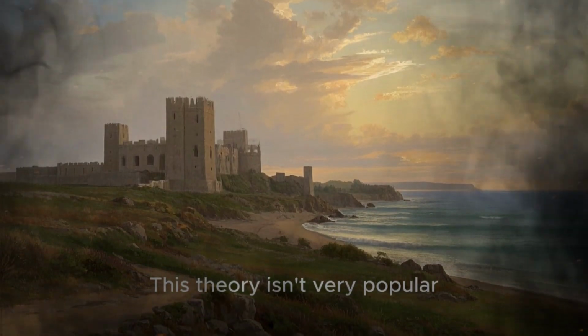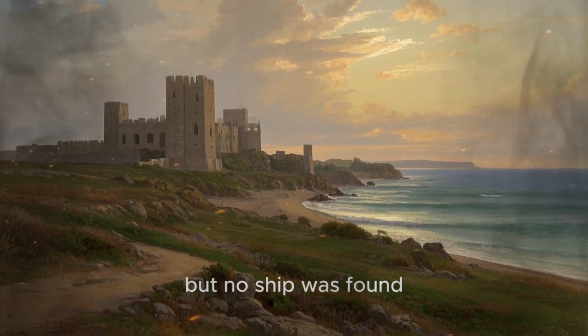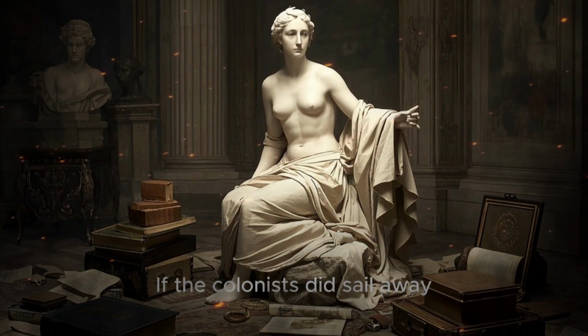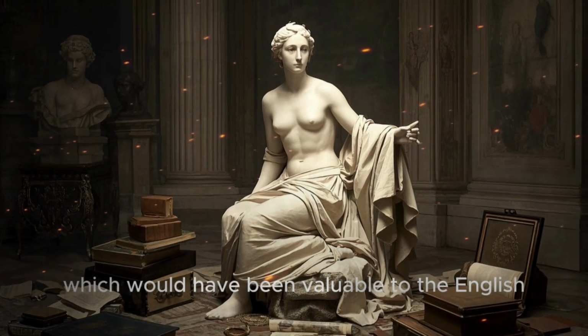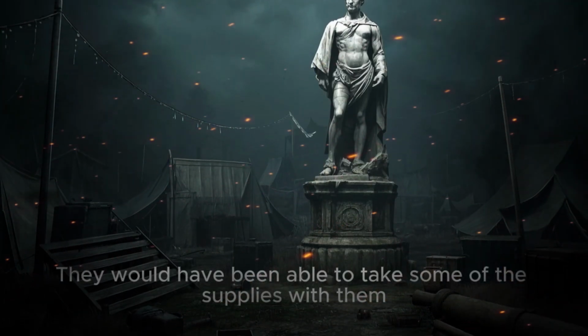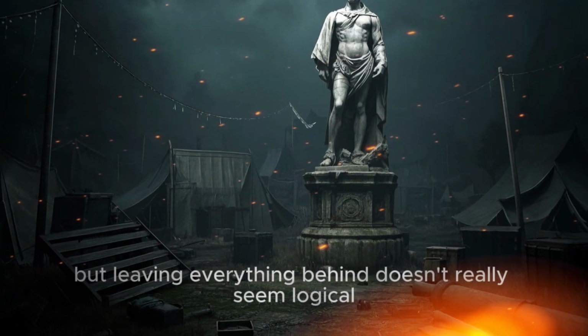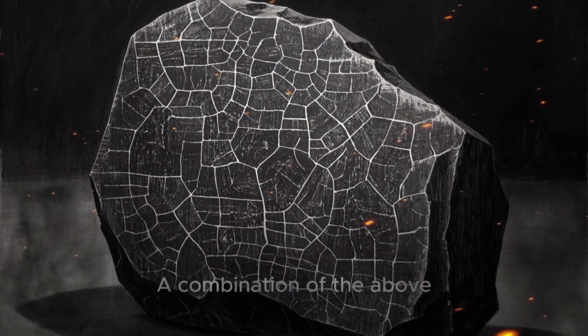This theory isn't very popular, however, because the fort was abandoned, but no ship was found. If the colonists did sail away, they would have left behind their supplies and their homes, which would have been valuable to the English. They would have been able to take some of the supplies with them, but leaving everything behind doesn't really seem logical. And number 6, a combination of the above.